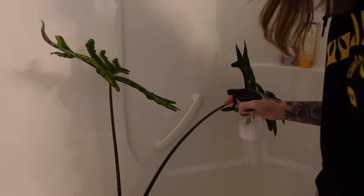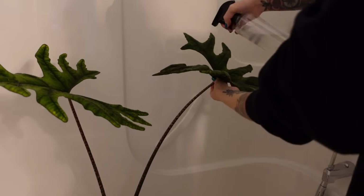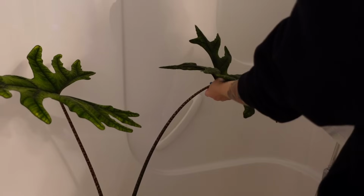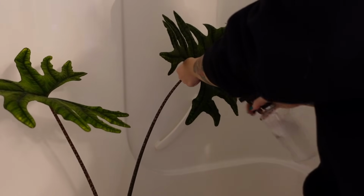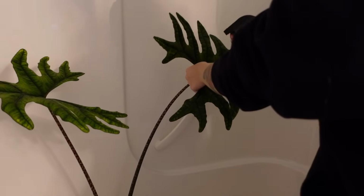The nice thing about this plant is that it's literally only two leaves, so she kept flowering for me, and I've just been cutting them off because obviously I want a nice new leaf, not new flowers. And then I realized she was infested, and I was telling my boyfriend, oh my god, look, she's infested.